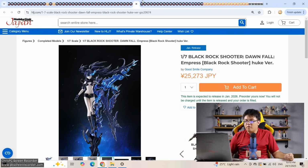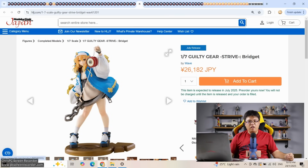Yeah. Moving on to the next one, we have Bridget from Guilty Gear. This boy over here by Wave Corporation. There, I told you, Wave, their figures are not cheap. I just mentioned it earlier, like 15 minutes ago. There we go, 1/7 scale, 27,000 yen. Okay, 26,000 yen, fine. Still very expensive, right?